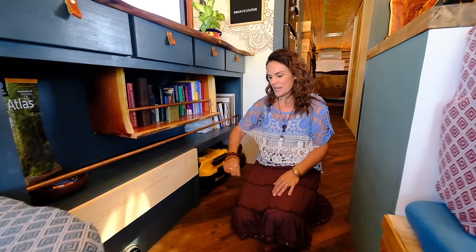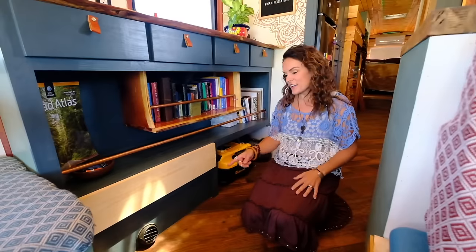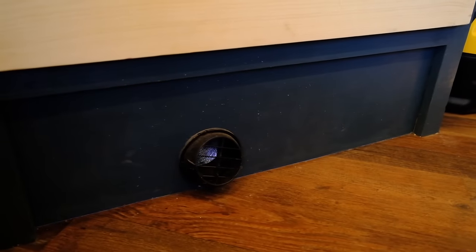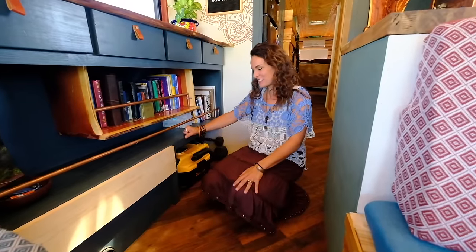If you look down here, there's a little vent. The vent down here is our diesel heater, which is a lifesaver for me. My family never gets cold. I wear hoodies in the summer. So anyways, we've got a diesel heater down there.